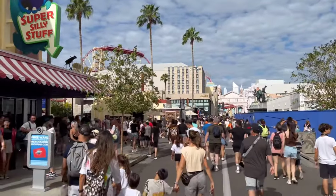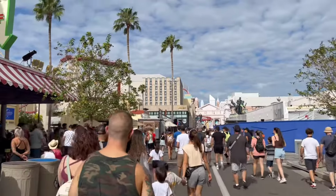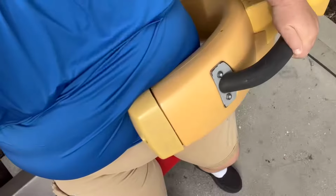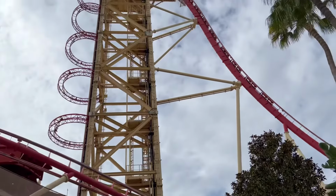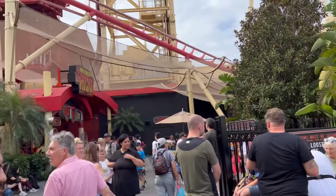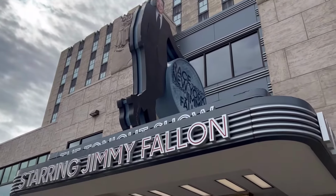You're wondering, it's extremely busy today. I don't know if this is normal or not. It's a Monday. Hollywood Rip Ride Rockit, and they do have a test seat we're gonna try out. You can tell we're nowhere near gonna be able to fit into this thing. Not gonna work. This one was much shorter, at only 45 minutes though. So if you're trying to find a ride, that one's got a much lower wait time than the first one we tried.